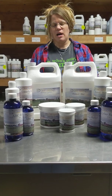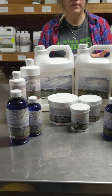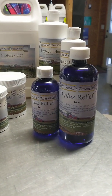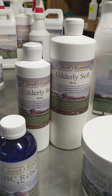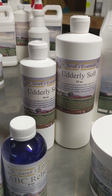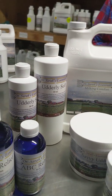We have other products for specific mastitis infections, the ABC Relief and the D Plus. We also have the Utterly Soft, which is a lotion-based product, really strong with the peppermint oils that are wonderful for applying to the udder and other issues you may have where you have swelling and edema.